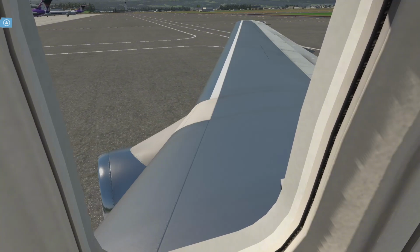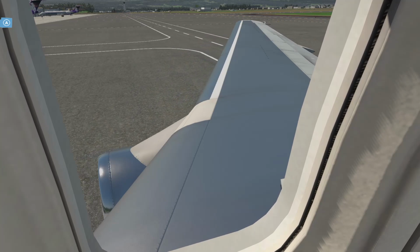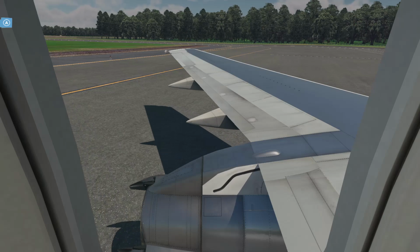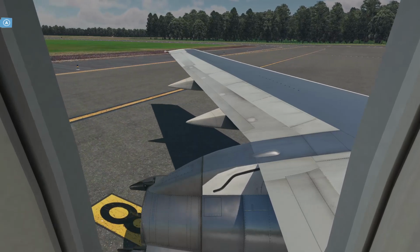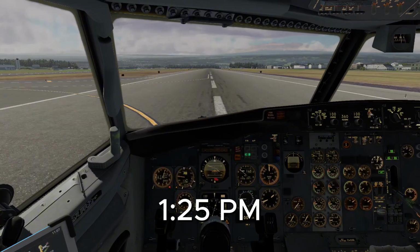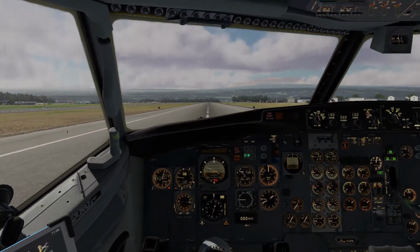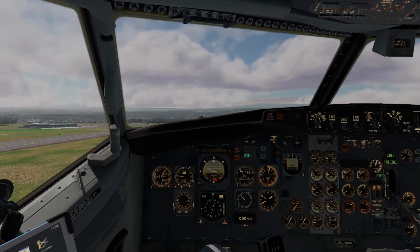At around 1:15 p.m., Flight 243 would push back and start its 2 engines. At 1:25 p.m., Aloha Airlines Flight 243 departs Hilo International Airport en route for Honolulu.